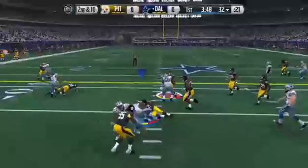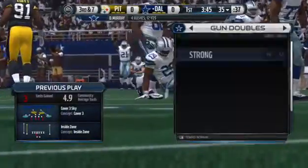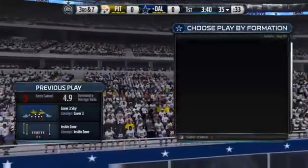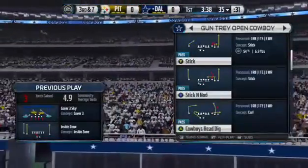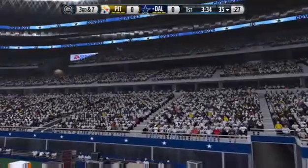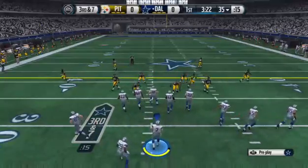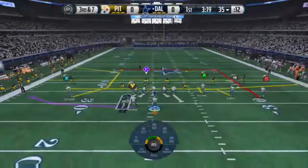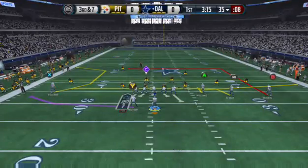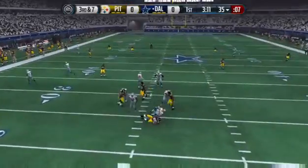Handoff made. And straight ahead, Murray. Murray's trying to be patient, but there is nowhere to run that time, and he only gets a short gain. Following the run, it's now 3rd and 7. DeMarco Murray is in the backfield. Get ready. Red 38. Red 38. Out of the gun. And he's forced to the ground.